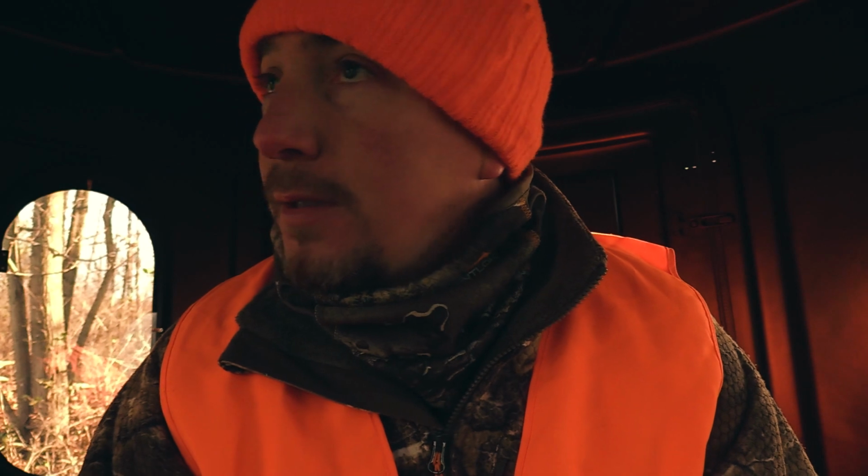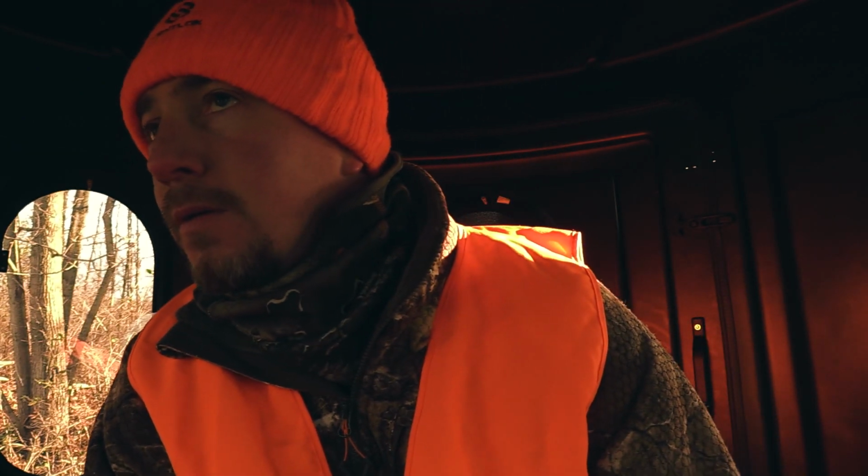We got a good wind. We're out here, we're watching the back edge of my property in the piece that I leased from my neighbor, so been a lot of deer out here. Shooter, a nice shooter buck, a couple of them, and a bunch of does lately, so we might smoke a doe if one comes out.